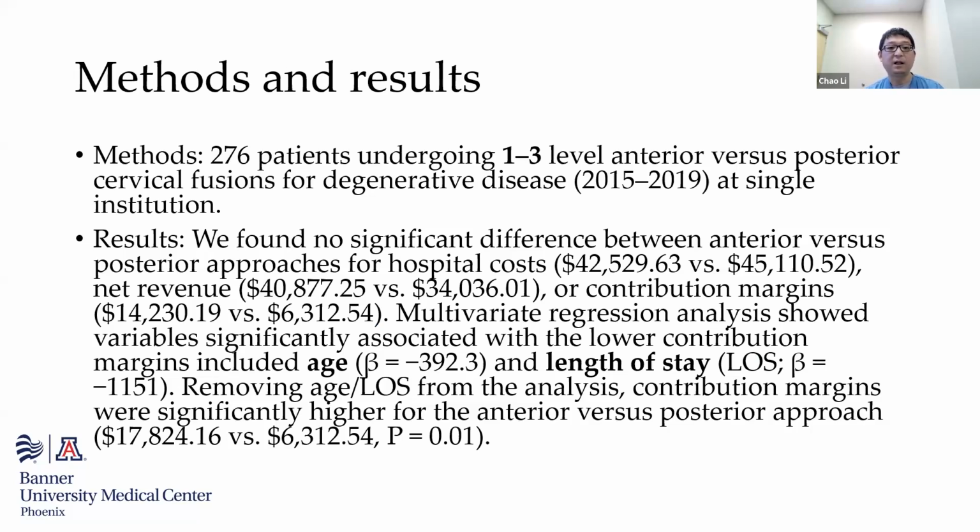They found that there's no significant difference between anterior versus posterior approaches for the hospital cost, net revenue, or contribution margins. But here, they did further studies. They found two factors which were associated very significantly with lower contribution margins. Based on my understanding of this article, it means that these two, age and length of stay, have a huge impact, or are confounding factors, in delineating the differences between the anterior and posterior groups.